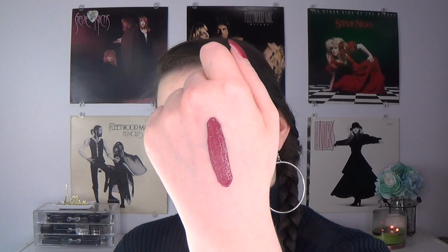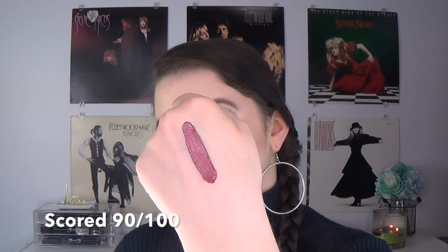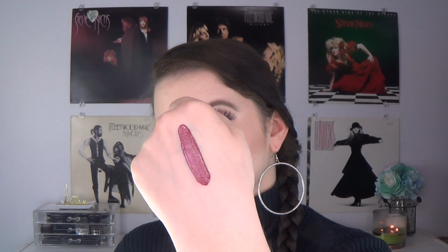And the second one, Melted Fig, is a gorgeous light purple lipstick. I love various shades of purple lipsticks because I find that they're a little bit more unique than something like Melted Peony, which is like your standard run-of-the-mill neutral pink color. Great, but something like Melted Fig is a little bit more unique, a little bit different. So I did really like wearing Melted Fig a lot.